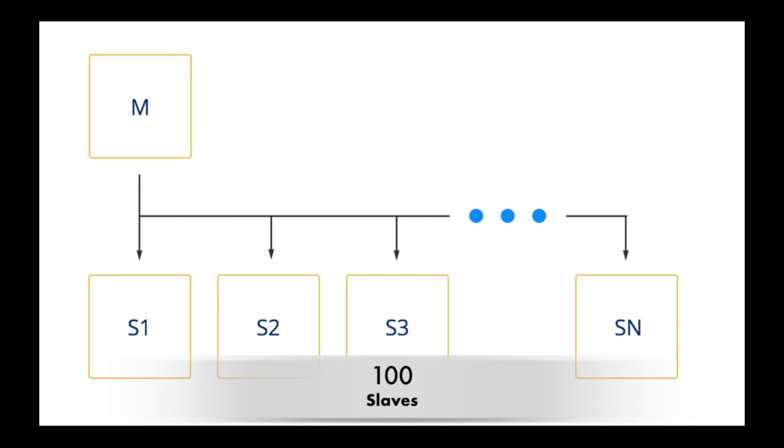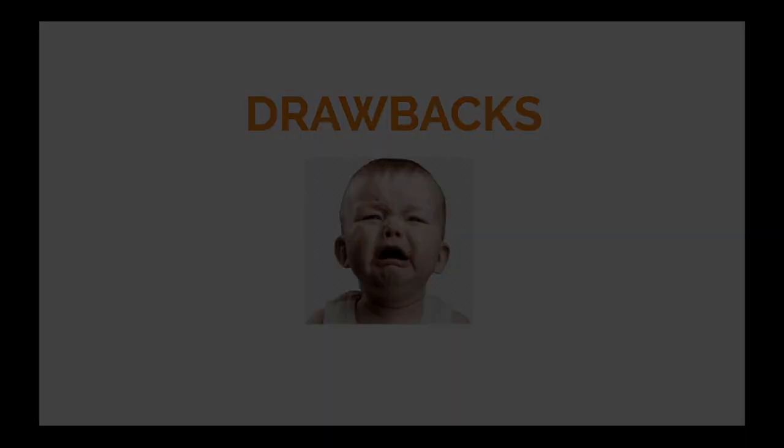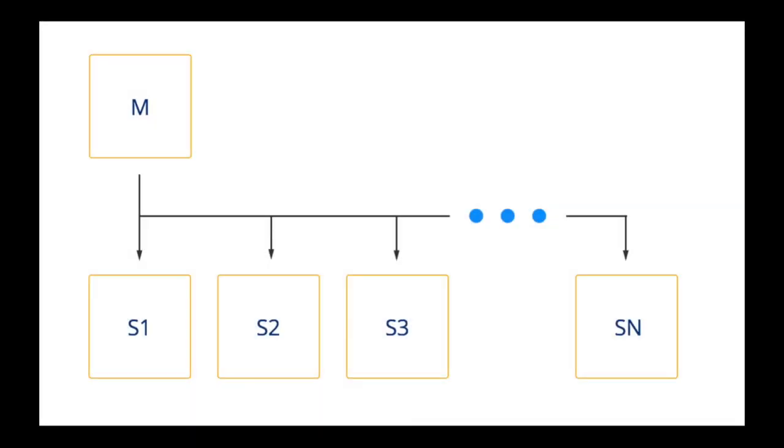Now, what is the issue with this topology? What are the drawbacks? Let's look at it. We have a master and n number of slaves, which are different databases and replicas of it. The first thing I can see is that if the master fails, everything will go for a toss. We will look into this in the next stage of this presentation.